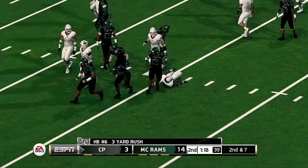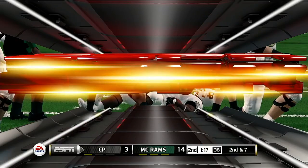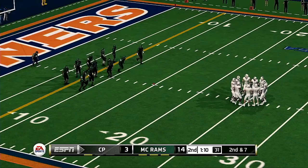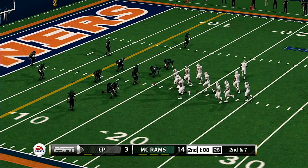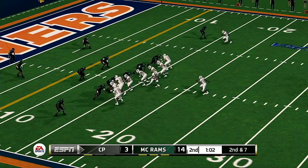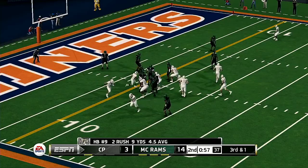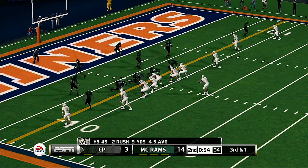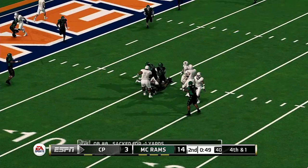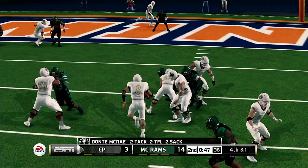He gets out to about the 15-yard line. It's second down, 7 to go. Ball on the 15. Nice run there. He's going to try and scramble. They bring him down. Boy, this pass rush is sometimes scary. They're really getting after the quarterback now.